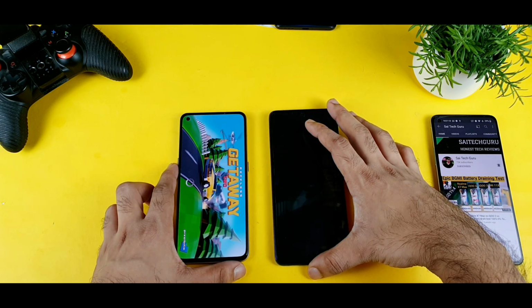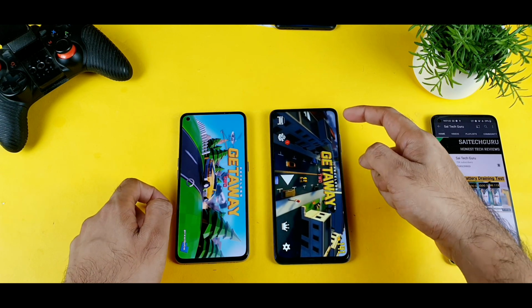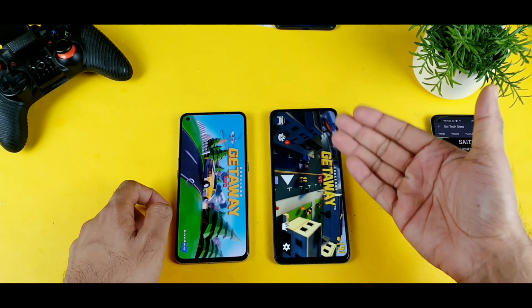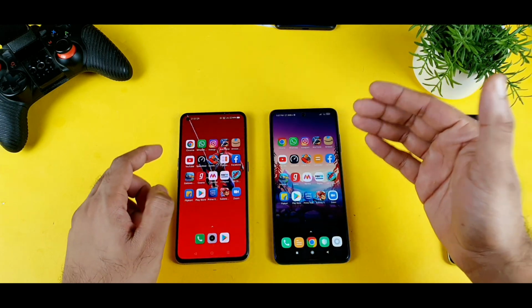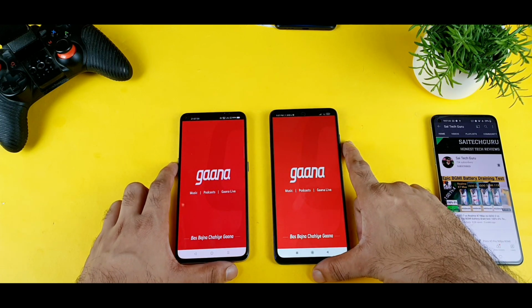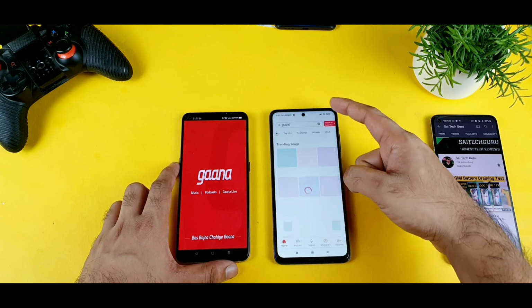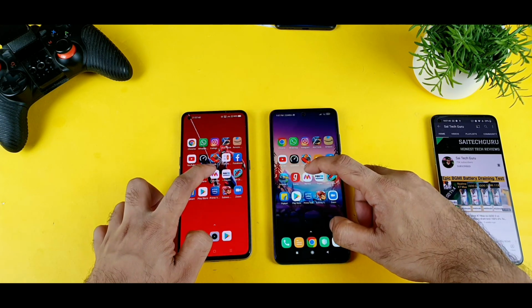Both phones are 8GB RAM variants, and there is no dynamic expansion RAM on this Realme X7 Pro at the moment. The X3 Pro opened the game faster, as you can see friends. I need to do the gaming test. In case you want me to do the gaming test, I can definitely do it as soon as possible. I'm making these videos only depending on your comments. So first on the Poco X3 Pro and then on the Realme phone. And Myntra.